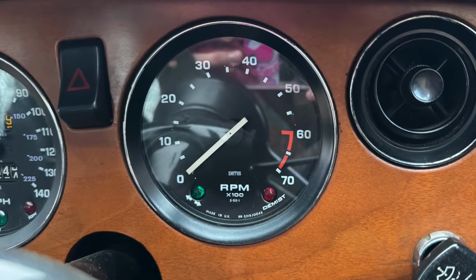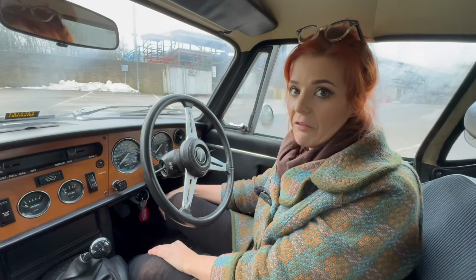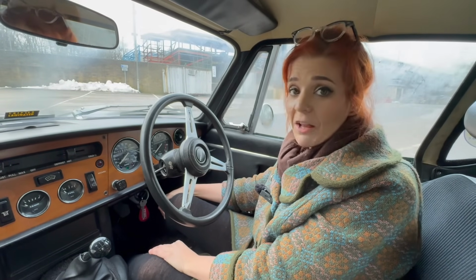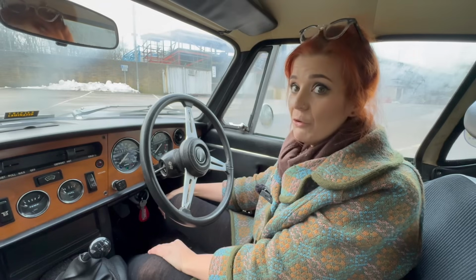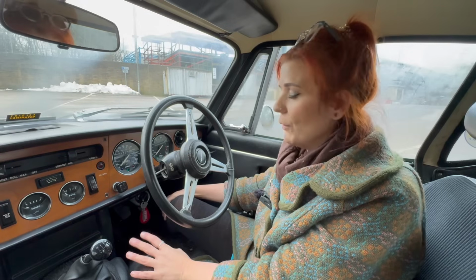Just between that, you've got the hazard warning switch, and do you know what? That is such a great thing that you start seeing in 70s vehicles, because you don't realise how much you need hazard warning lights until you need them. You just think, oh no, you can survive without. We broke down the Morris Minor the other day and I just so wished that we had some.